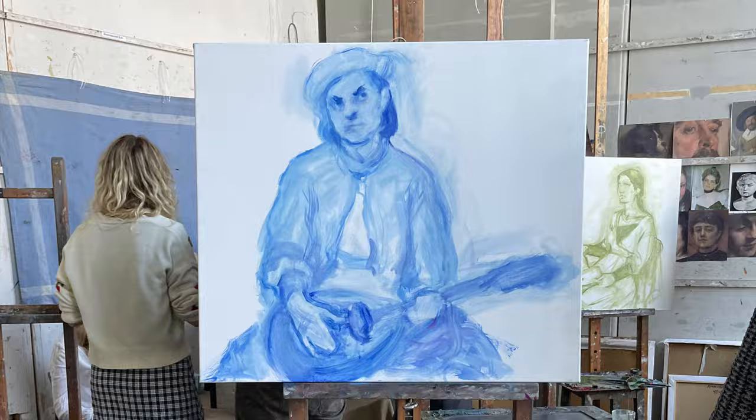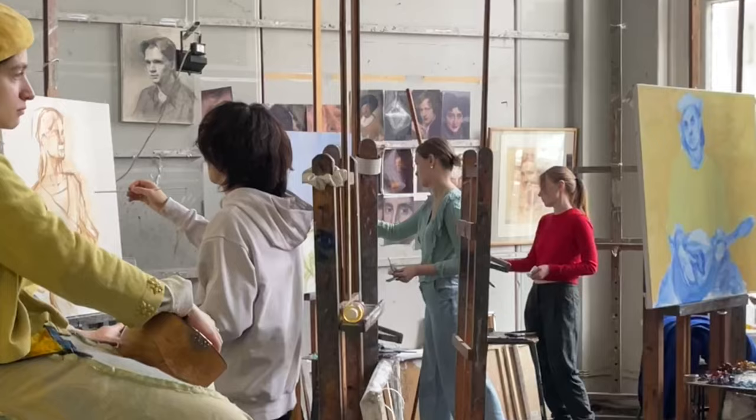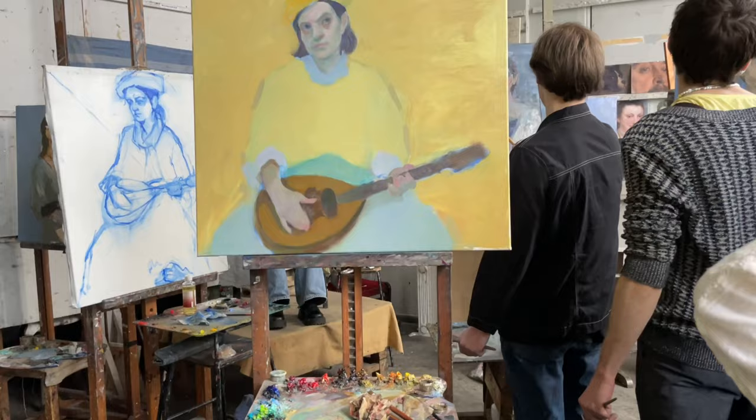I start my painting with a blue sketch. We thought it would look good with next layers of yellow paint, and this is how my artwork turned out. You can find more of my paintings on my Instagram if you're interested.